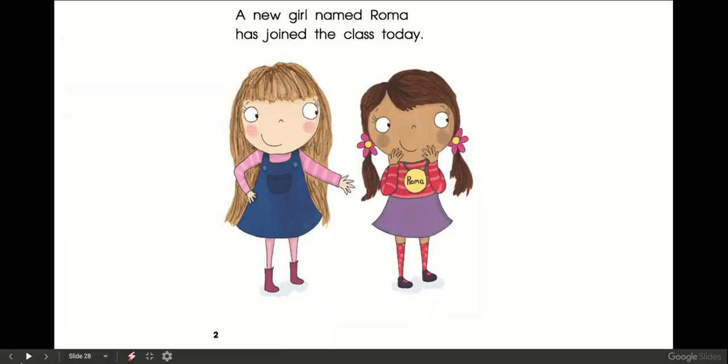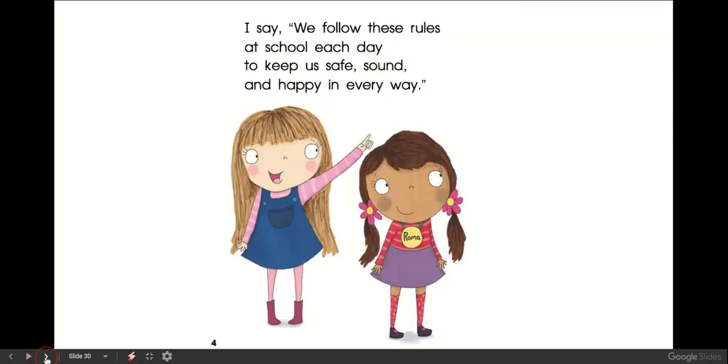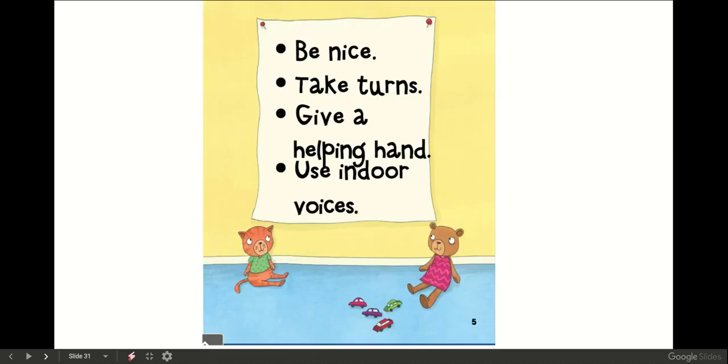A new girl named Roma has joined the class today. My job is to help her as we work and play. I say we follow these rules at school each day to keep us safe, sound, and happy in every way. Be nice, take turns, give a helping hand, use indoor voices.